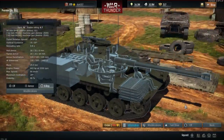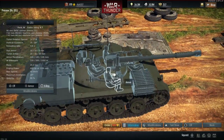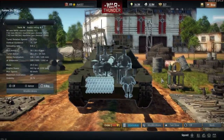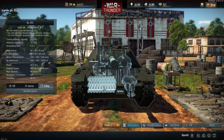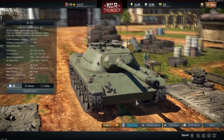However, it is a premium tank and it will cost you 7,000 something golden eagles. It has 4 crew members, 3 in the turret, 1 in the hull, and if you really want to kill this thing, you aim directly at this ammo here and you will blow it up. Yeah, I will probably do a feature review on this at some other point, but that's all that Germany have for now.